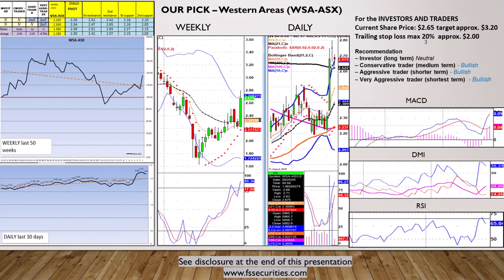When you see a green candle and high volume, the market is telling you we are excited. MACD, that's another indicator. It's bullish. Bullish means the market trend is upward. Bearish, the market trend is downward.